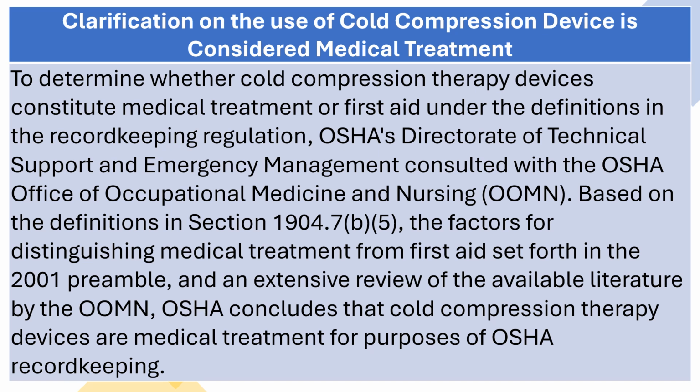To determine whether cold compression therapy devices constitute medical treatment or first aid under the definitions in the record-keeping regulation, OSHA's Directorate of Technical Support and Emergency Management consulted with the OSHA Office of Occupational Medicine and Nursing, OMN. Based on the definitions in Section 1904.7(b)(5), the factors for distinguishing medical treatment from first aid set forth in the 2001 preamble, and an extensive review of the available literature by the OMN, OSHA concludes that cold compression therapy devices are medical treatment for purposes of OSHA record-keeping.